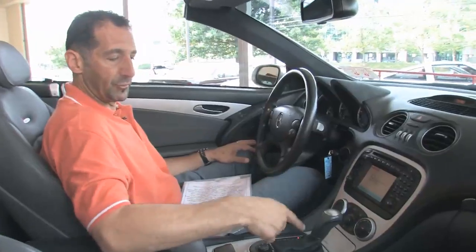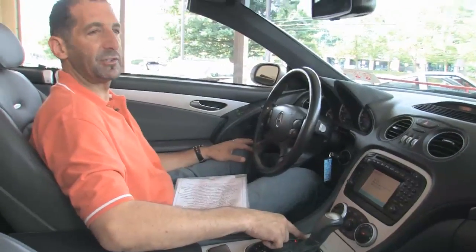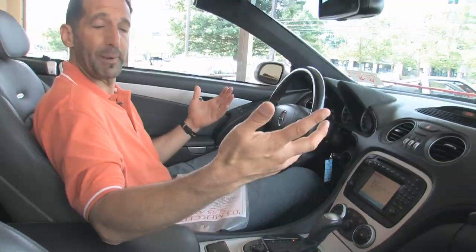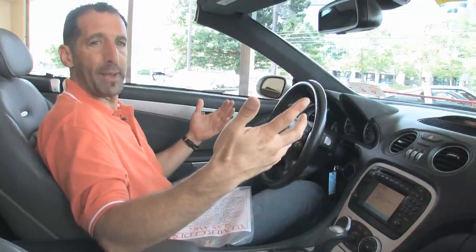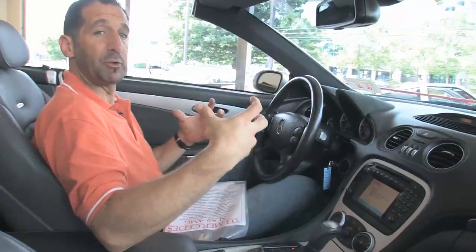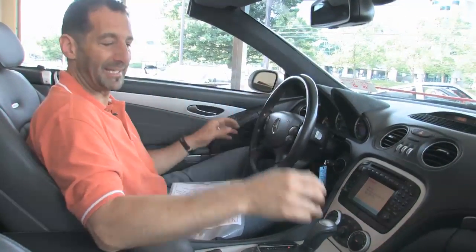But what you do is right here, it's got a switch here. You can change it from sport mode to winter mode, and winter mode is nice. On a car like this, it's very powerful. It could overwhelm bad weather, so what it does is start the car out in third gear, so it doesn't apply too much power to the rear wheels and helps you get out of any sticky situations.